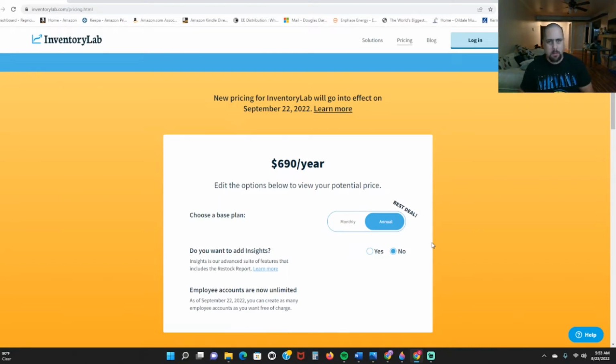Inventory Lab does everything for my business other than repricing and, of course, making purchasing decisions, but that's a whole different animal. They've been $45 since day one for me, so it has been several years since their last price hike.